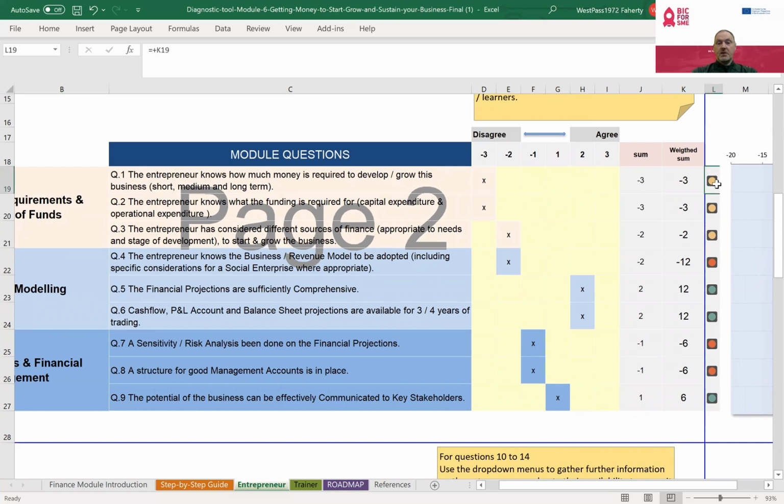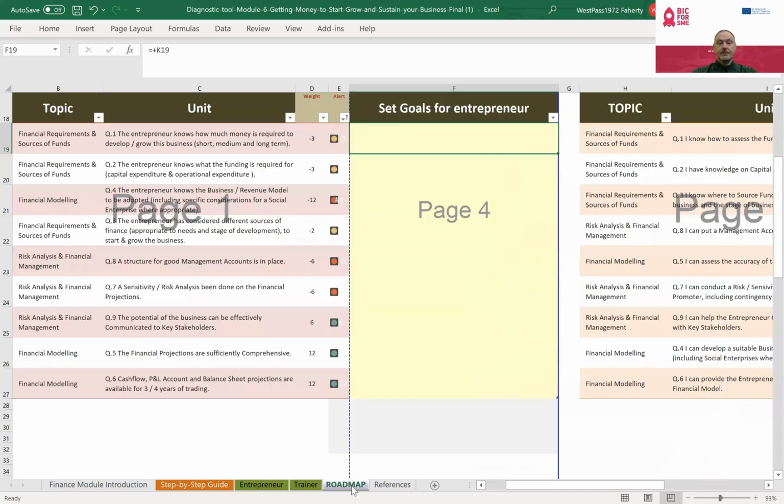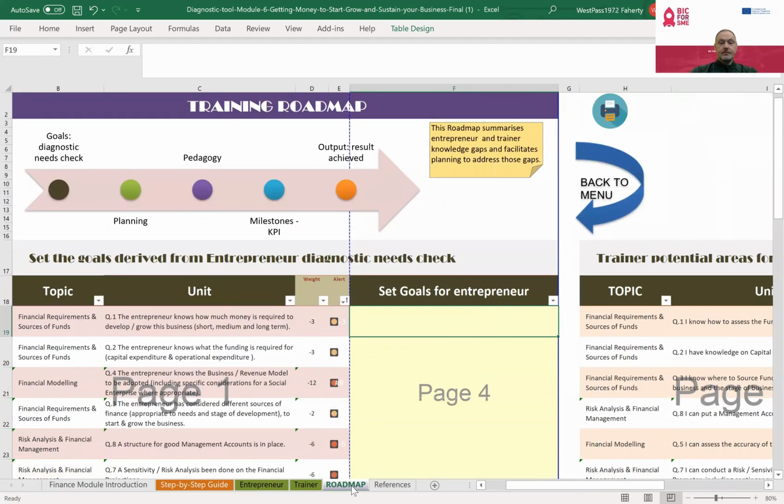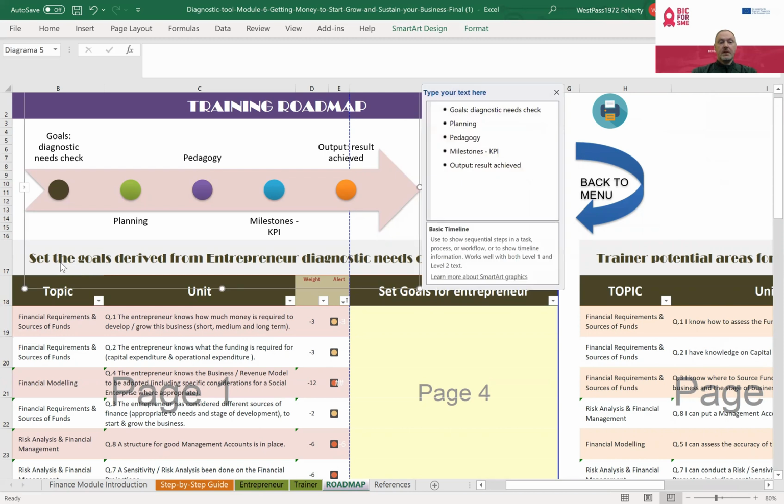Whereas these were red initially, they're now amber, and whereas these were a combination of green and amber, we now see they're a combination of green and red. Having this information, we then go to the roadmap section, and we can summarize the outcomes for the entrepreneur.